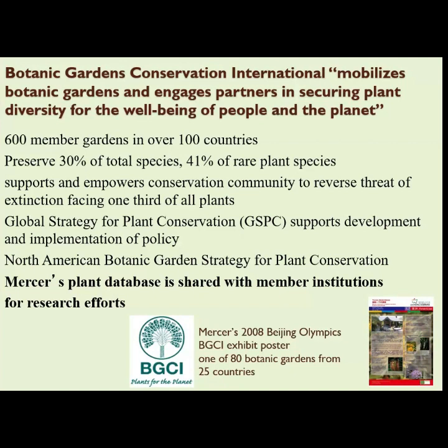We even had an interesting invitation to provide a poster to the 2008 Beijing Olympics, where BGCI had a facility set up about conservation and botanic gardens, and we were one of 80 botanic gardens from 25 countries chosen to have a poster.